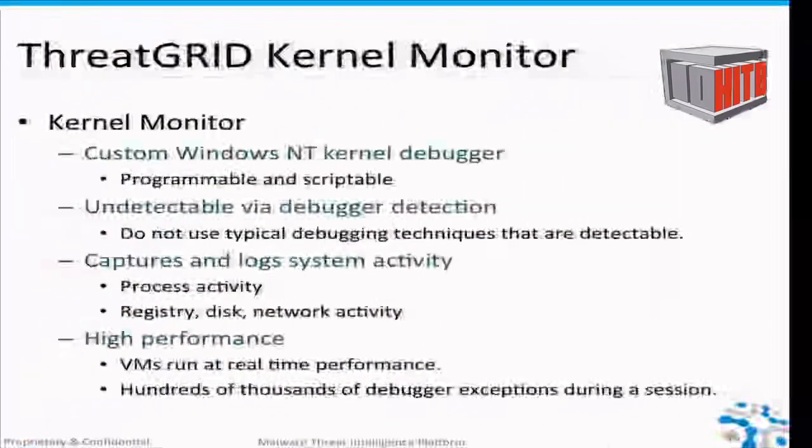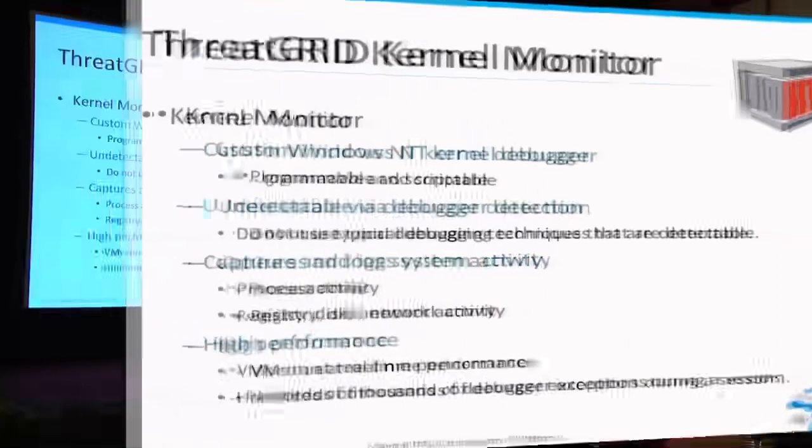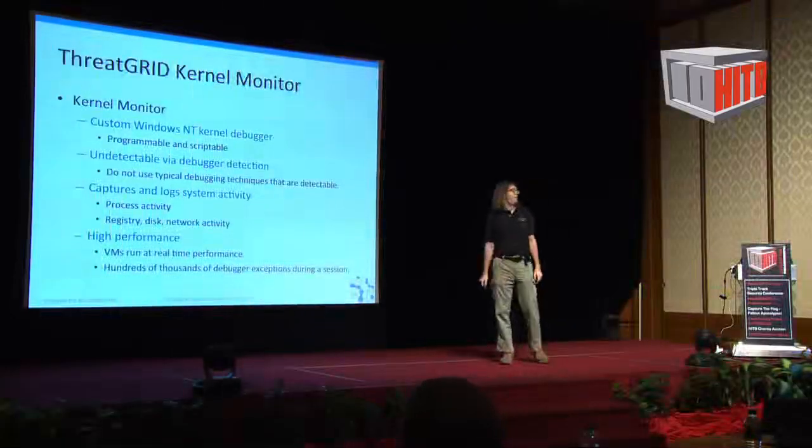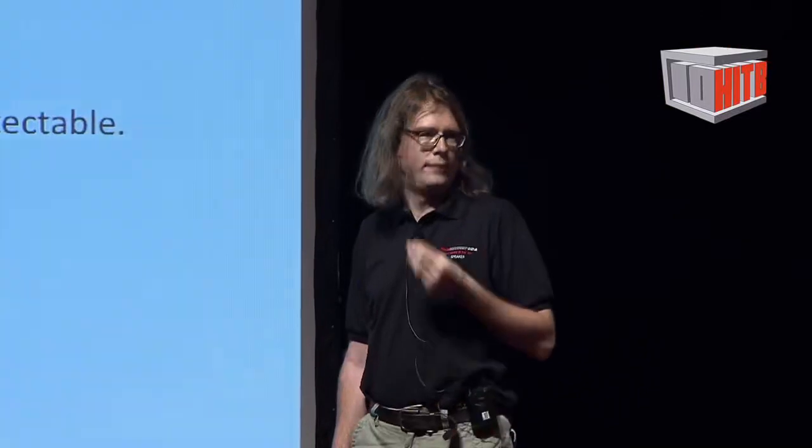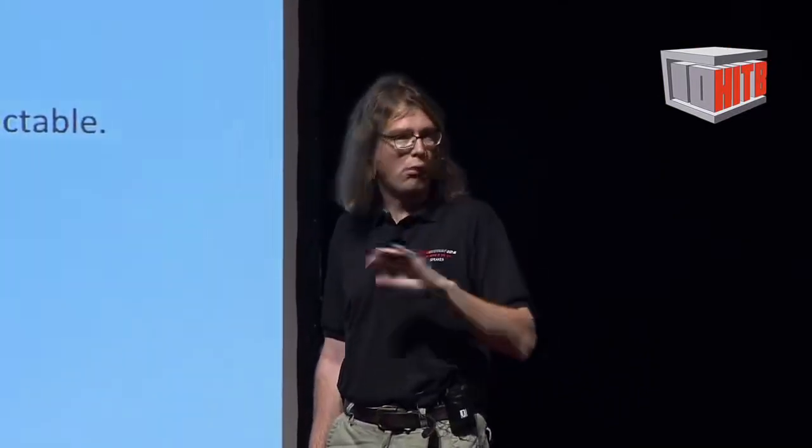So let me get into the cool stuff about our technology and part of why we're able to scale. We wrote our own in-house kernel debugger, our own in-house Windows NT kernel debugger. It's programmable and scriptable. It's undetectable via debugger detection. We have a hypervisor level debugger. We hook in at the hypervisor level, so we are undetectable aside from the fact that we're running inside a virtual machine. Malware samples cannot say, hey, you're running a debugger, I won't run.